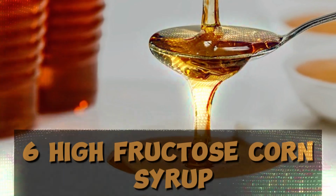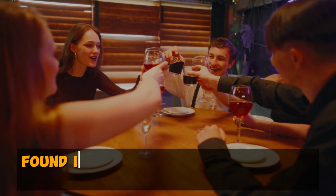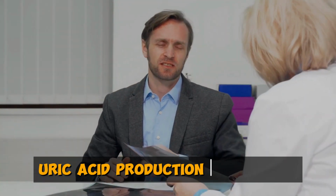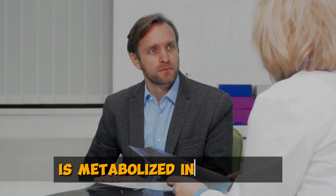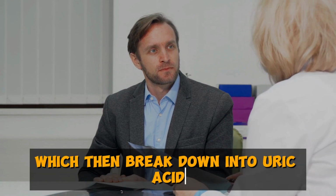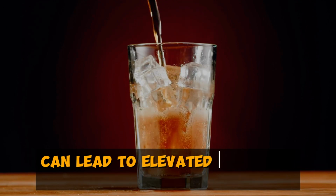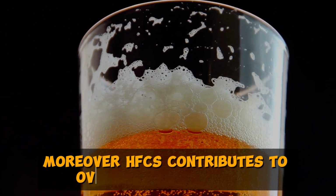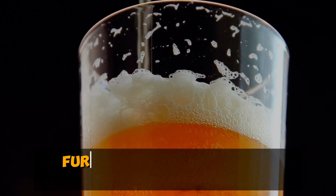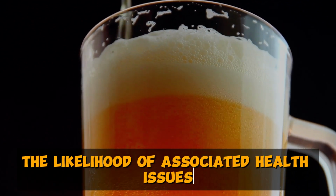6. High fructose corn syrup. High fructose corn syrup, HFCS, is a common sweetener found in many processed foods and beverages. It has been shown to increase uric acid production in the body. Fructose, the primary component of HFCS, is metabolized into purines, which then break down into uric acid. Regular consumption of foods and drinks containing HFCS can lead to elevated uric acid levels and an increased risk of gout. Moreover, HFCS contributes to overall calorie intake and weight gain, further complicating the management of uric acid levels and increasing the likelihood of associated health issues.